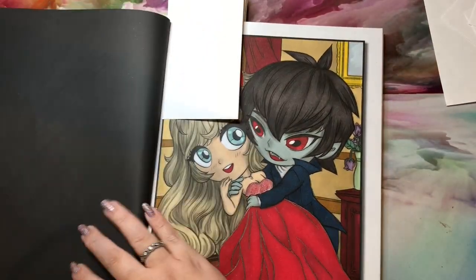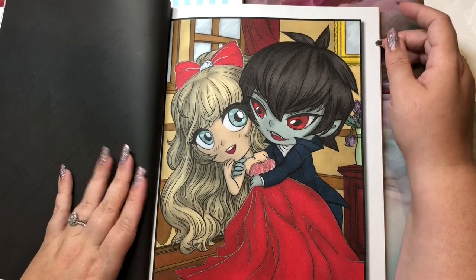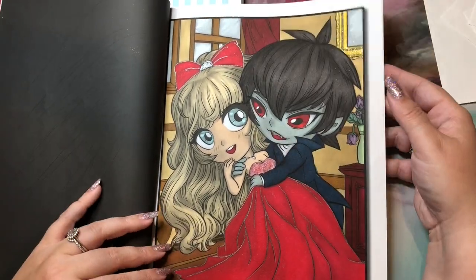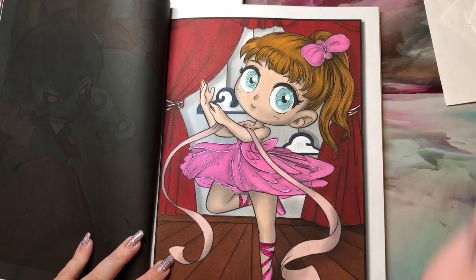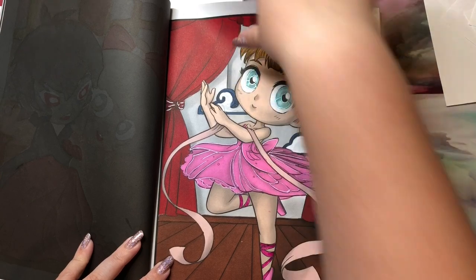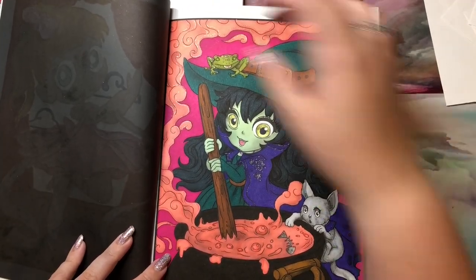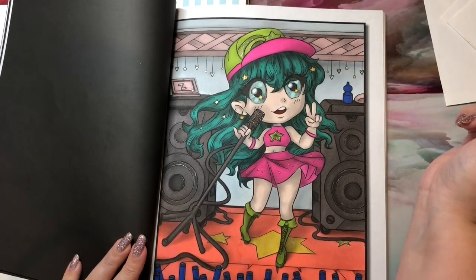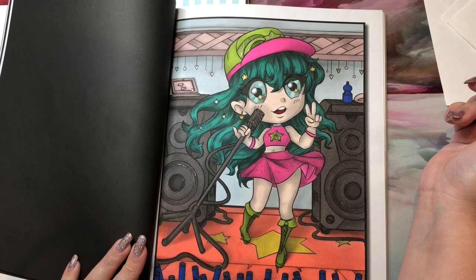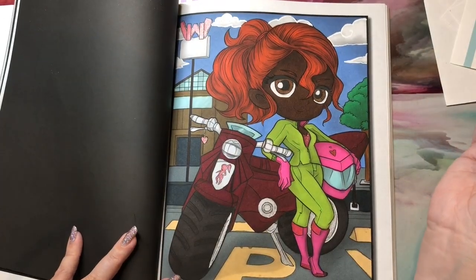A lot of people were finishing off this book. It could be a one day goal for me, but not anytime soon. But I have the vampire. The ballerina was my group buddy color for last month. The witch. Our rock star. Biker chick.